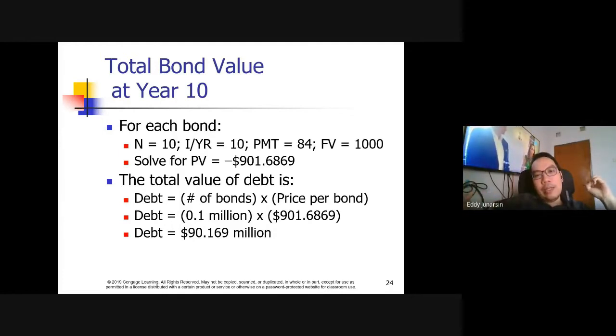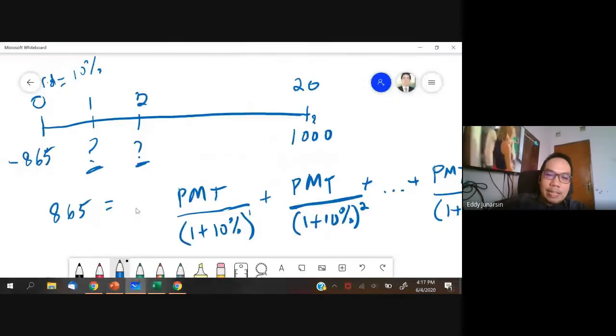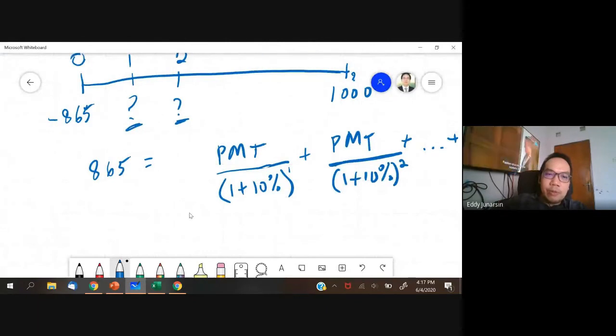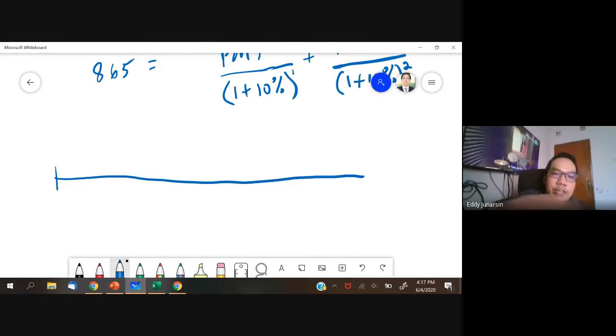So again, here it is assumed that at year 10, the only existing debt would be this bond. So we have to estimate what would be the value of the bond, the value of the debt at year 10. So from our calculation before, we find out that every year this bond will pay the 84.